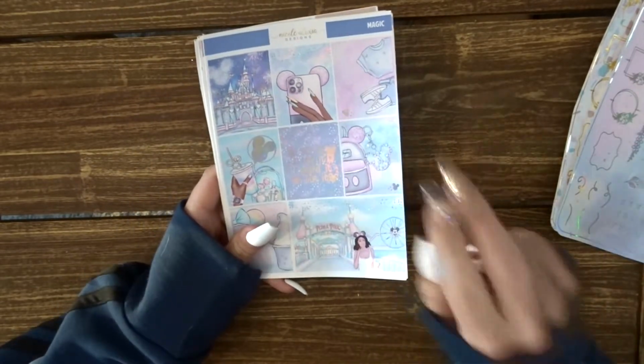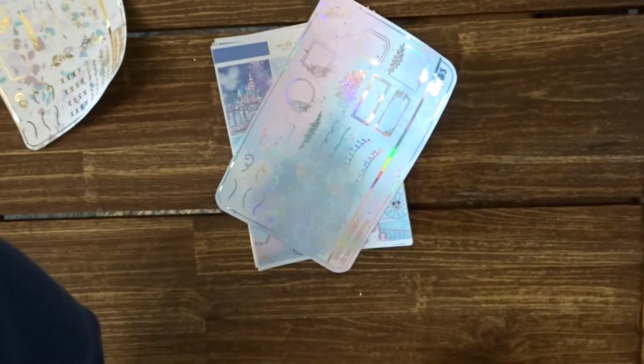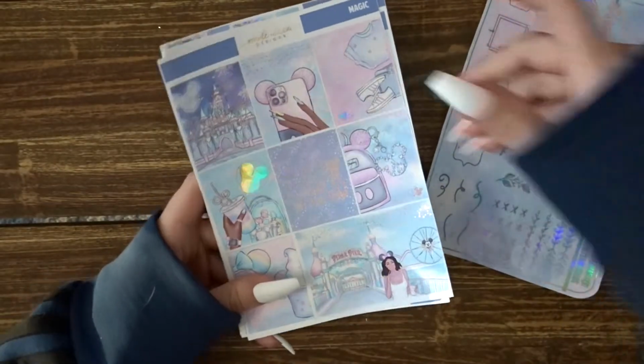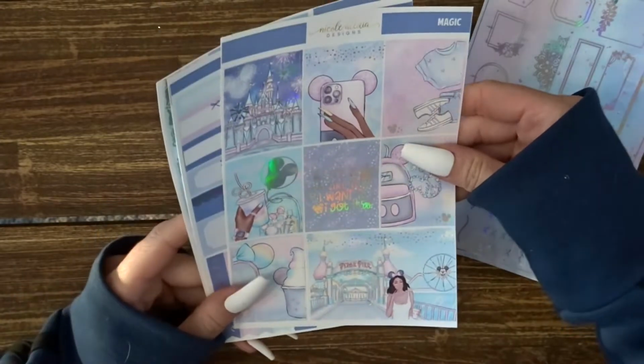So I've got two new collections, like I said, and then these sheets as well. I will go over both. Let me go ahead and zoom you guys in just a bit. Okay, so let's get started with the Magic collection. When I saw this art, I knew that I had to do it.